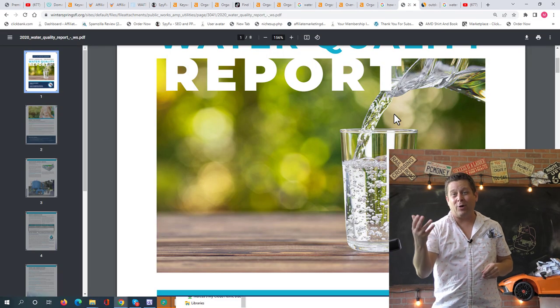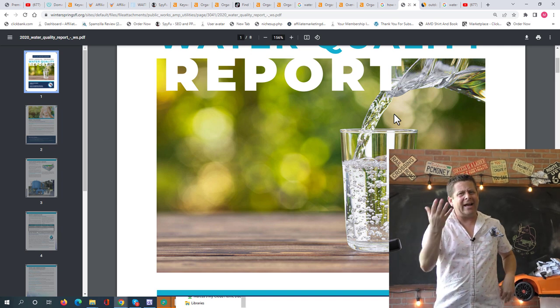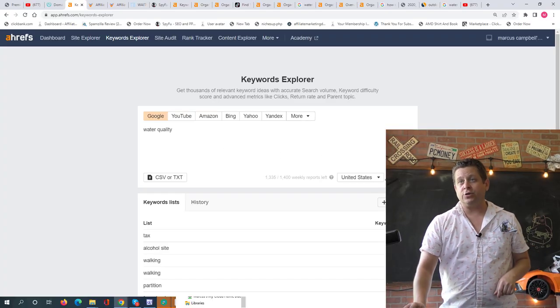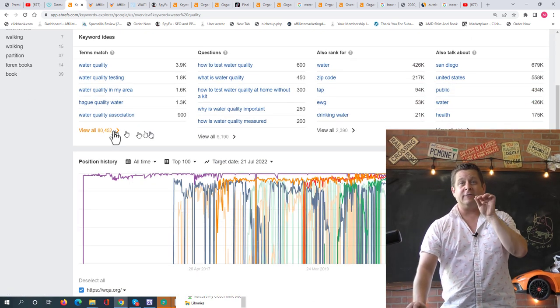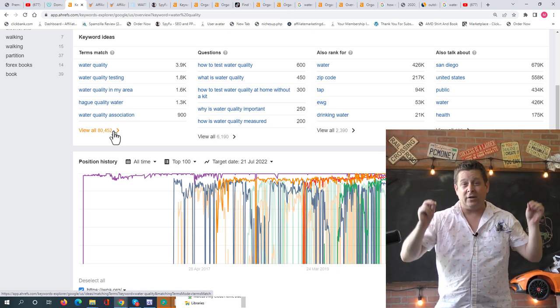Right here is a report of the water in my area. I could download it, read it, and provide a concise breakdown of how the water is in my area. Spoiler alert, it sucks, which is why we buy water up the road from Mr. Water Purifier Guy. And if I use my keyword tool here and type in water quality, you're gonna see all different types of cities and places that people are looking for water quality of.